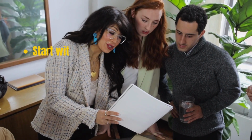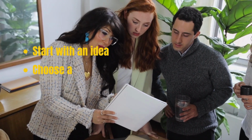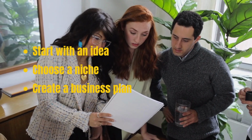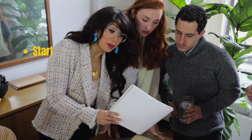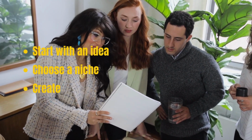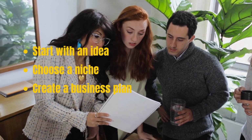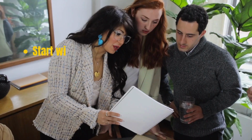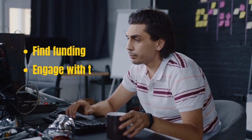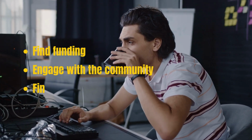Start with an idea. You need to come up with a creative idea and solve a real customer problem. Choose a niche. You need to define your target market and audience, as well as your competitors and industry trends. Create a business plan. You need to write down the goals, strategies, budgets, and execution plans of your startup. Find funding. You need to seek funding from investors, get a loan or crowdfund your startup.